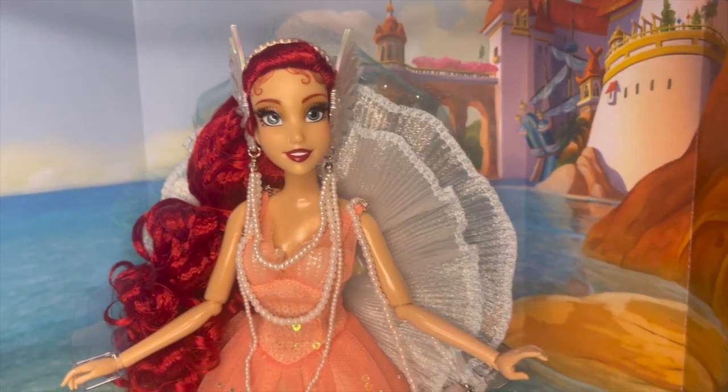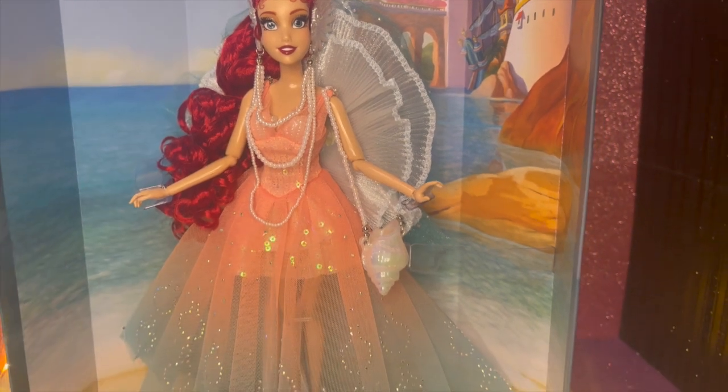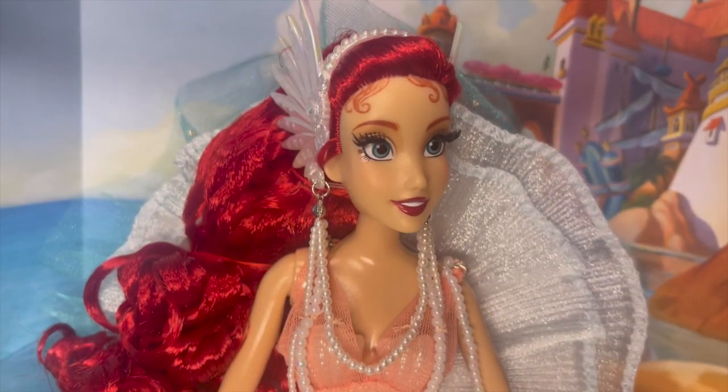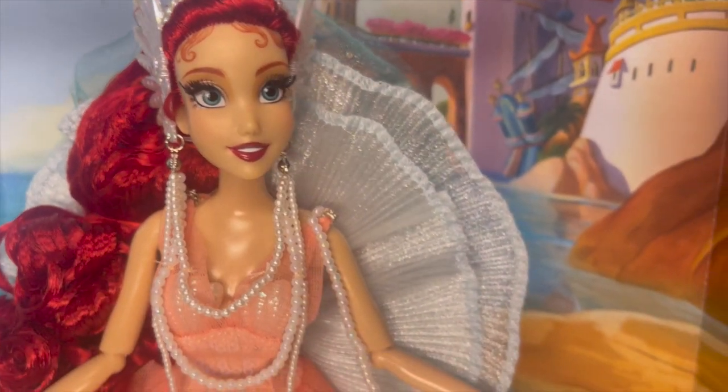You know, I love the princesses, and seeing them in different ensembles, just different looks outside of their films, is so fun to me. Here she is with this beautiful ombre from the Caribbean blue into that beautiful bright coral.